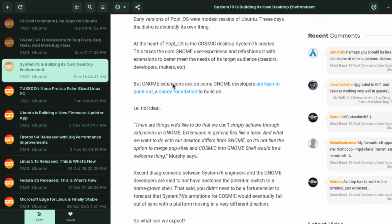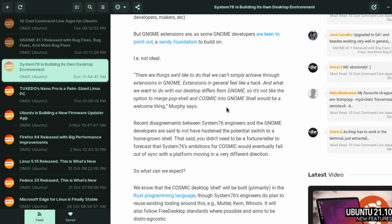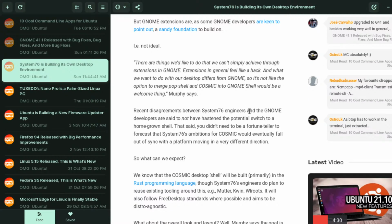All right, so it says here that GNOME extensions are, as some GNOME developers are keen on pointing out, a sandy foundation to build on. All right, I'll let you guys figure that one out. These are things we'd like to do that we simply can't achieve through extensions in GNOME. Extensions in general feel like a hack. And what we want to do with our desktop differs from GNOME. So the option to merge Pop Shell and Cosmic into GNOME Shell would not be a welcome thing. This is one of the engineers at System 76.